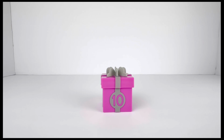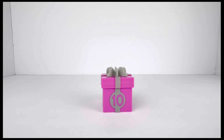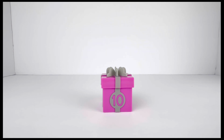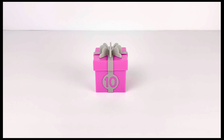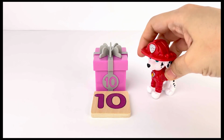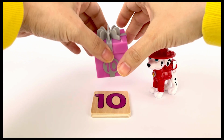The next number is number 10. It's also color pink. Now let's wait for my Paw Patrol friends to find number 10 tile so that we can open the box. Looks like Marshall found it. Great job, Marshall. Let's wait for the magic. Alright, let's open the box and see what's inside.